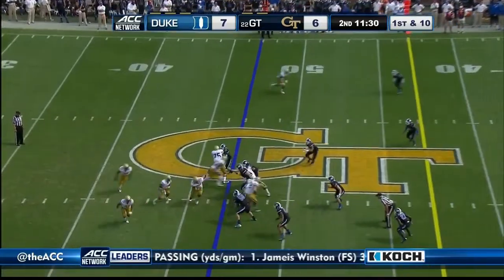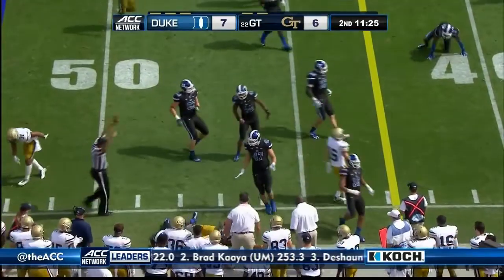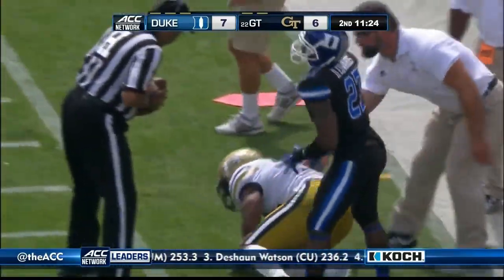He said he was fine with that. I just want to get us in position to win games. Here he is again on the option. Pitches it out. Covered well. Charles Perkins still picks up a handful.